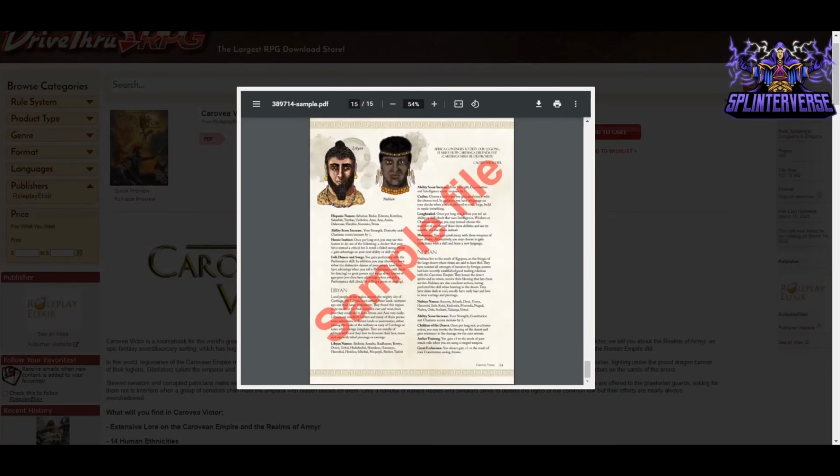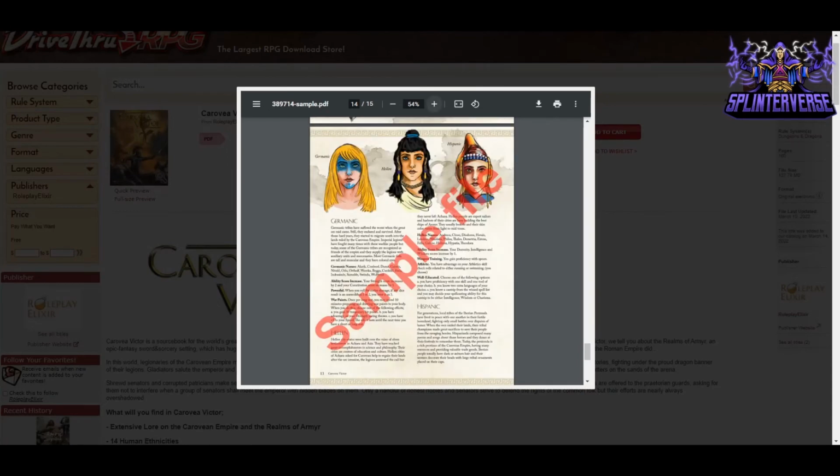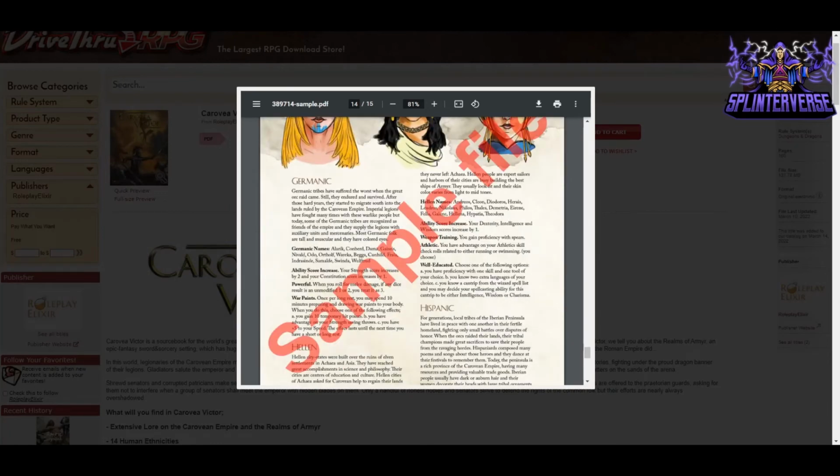Yeah, so they've got some different ethnicities here. So let's read about Germanic. It says Germanic tribes have suffered the worst when the Great Orc Raid came. Still, they endured and survived. After those hard years, they started to migrate south into the lands ruled by the Carovean Empire.